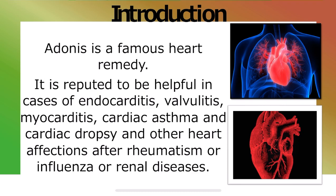So guys, Adonis is a kind of specific remedy. There's not much constitution or mentals mentioned about it. It's more of a heart remedy, for conditions like endocarditis. So what is endocarditis? The inflammation of the endocardium, the innermost lining of the heart. Then we also prescribe it in valvulitis. Valvulitis is the inflammation of the valve of the heart.